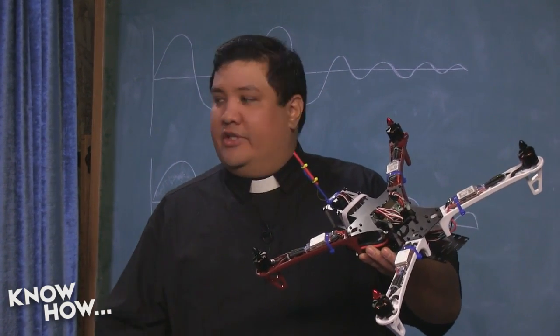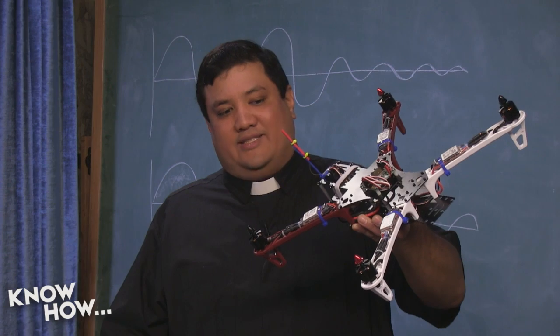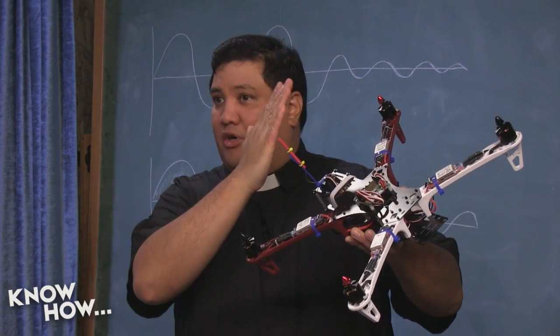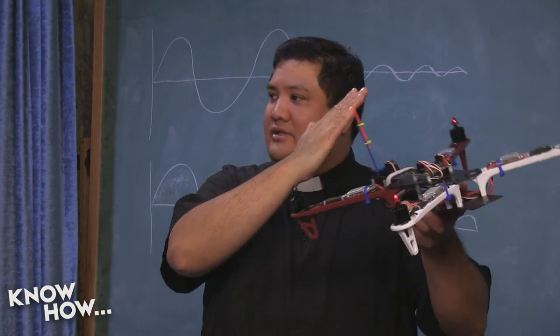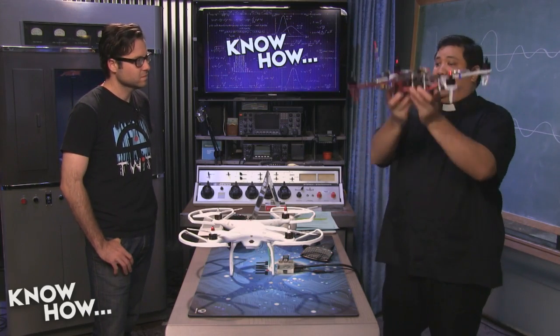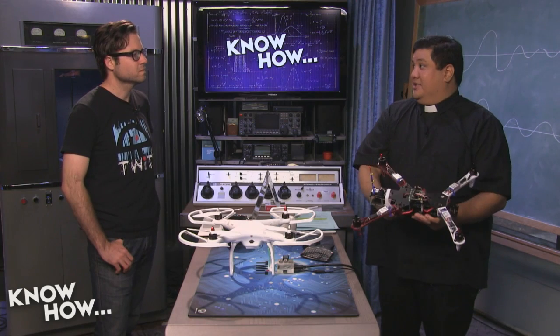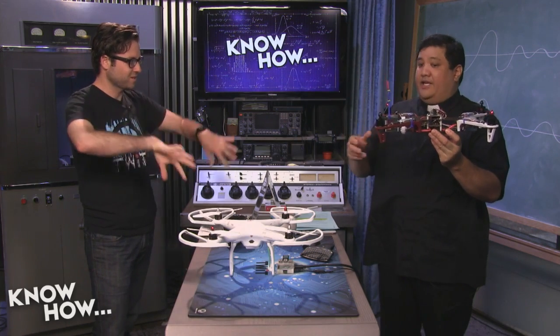When you're dealing with I, a higher setting of I will want to spread out the corrections over time. I see. So if you've got a really high I setting, it will look at what P wants to do, and it will kind of lazily bring it back. Now, this is cool. If you've got a craft that tends to wobble as it descends, well, is that because of the air wash? It is the air wash.